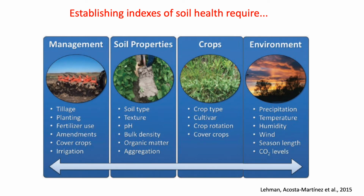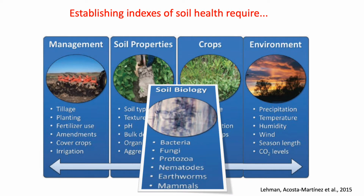Establishing indexes of soil health requires understanding the complex interactions of management, inherent soil properties, crops, and environment. And the biological component is one of the most sensitive indicators of changes in management and in these different factors, especially the top three: the bacteria, fungi, and protozoa.